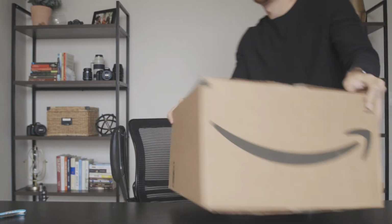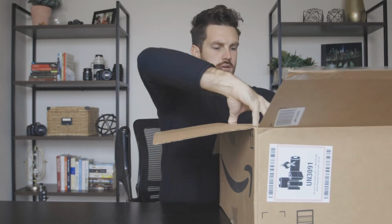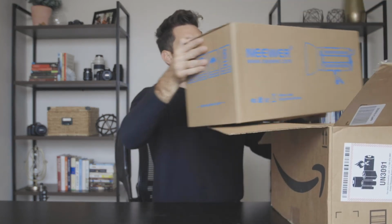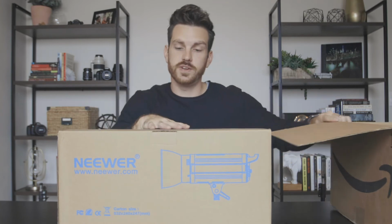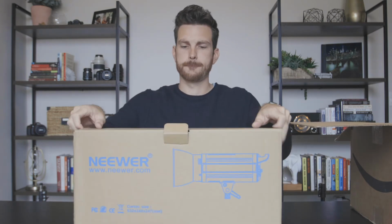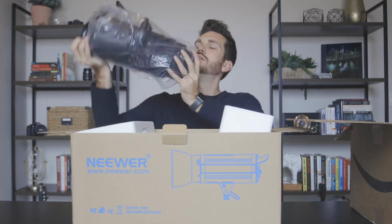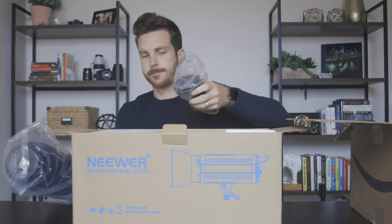And last up is the carrying case to put all of the light stands and LED panels in. Last up is this big boy, which is what I'm most excited about. This is my first real video light. Obviously what the softbox was purchased for. Power cord.